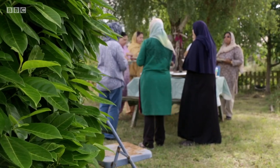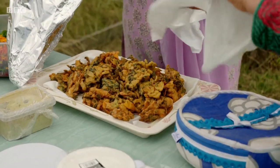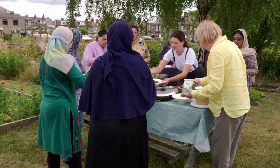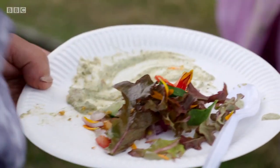The salad's prepped, the stew looks delicious, and the ladies have even brought in some home-cooked pakoras. Time to tuck in. Thank you all for preparing this. It's a real treat. This allotment is as much about growing fruit and veg as it is for these women to come here and have a place where they can meet members of their community and share their experiences.